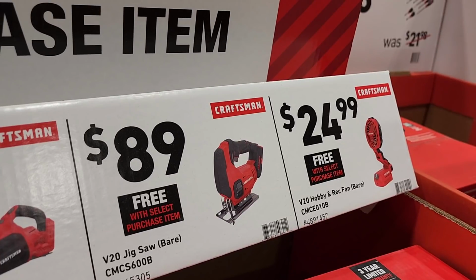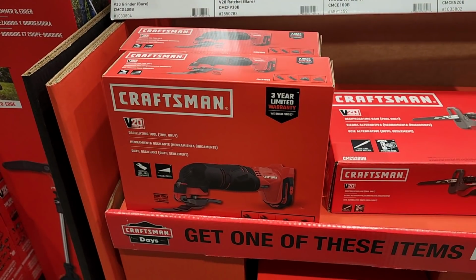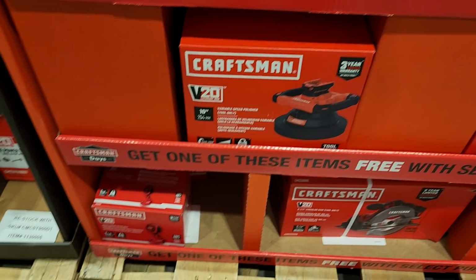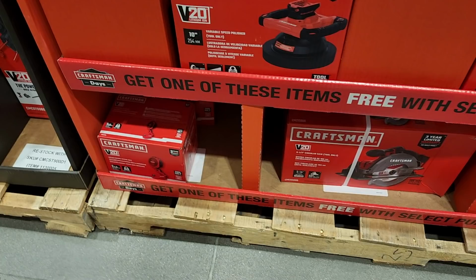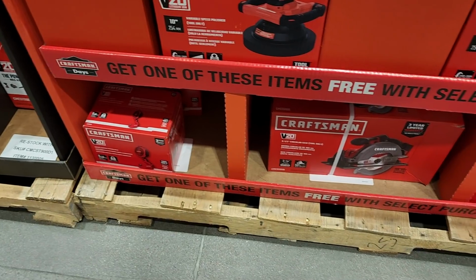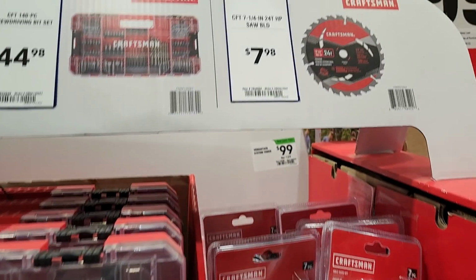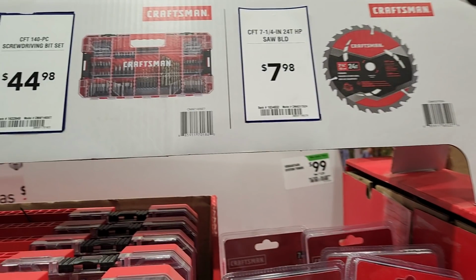$24.99 for the fan. Obviously, the fan is not really the best tool to get. Yeah, this oscillating tool is really good. It does have some DNA from DeWalt. You guys do notice the similarity. It does have that lever for tool-free blade change. You got the fan and the circular saw there at the bottom. You got the jigsaw. You got the buffer there at the top. So definitely check it out.